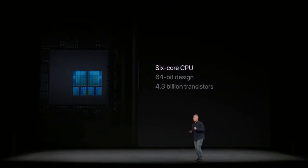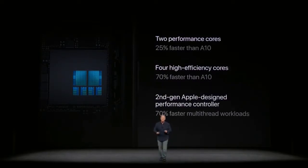It's a 64-bit design, 4.3 billion transistors, 6-core. We're going to geek out here for a bit because it is so awesome. It has 2 high-performance cores. They're 25% faster than the high-performance cores in the previous industry-leading A10 chip. They're managed by our 2nd-generation performance controller that now can use all 6 cores at once. It can deliver up to 70% improvement in multi-threaded workloads.